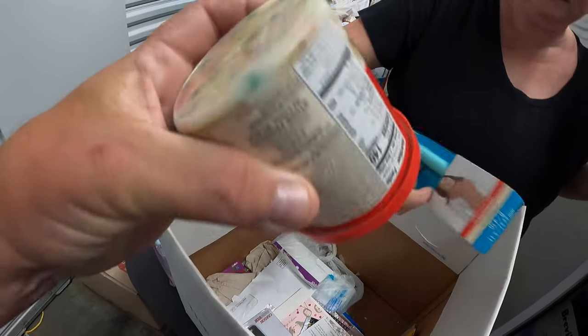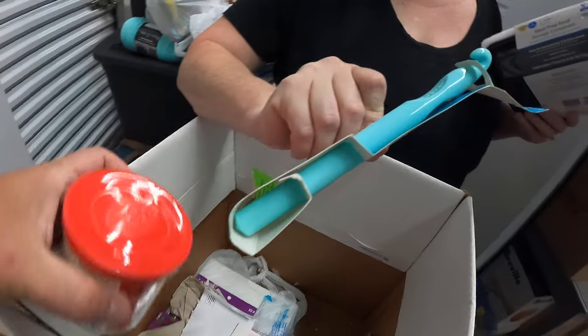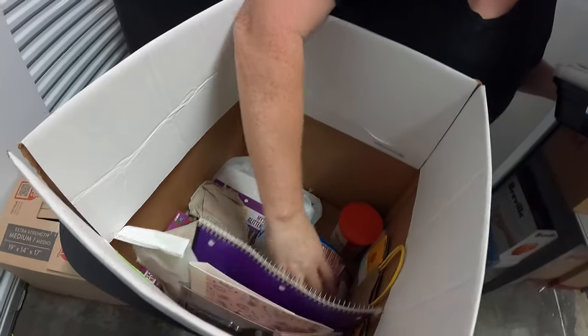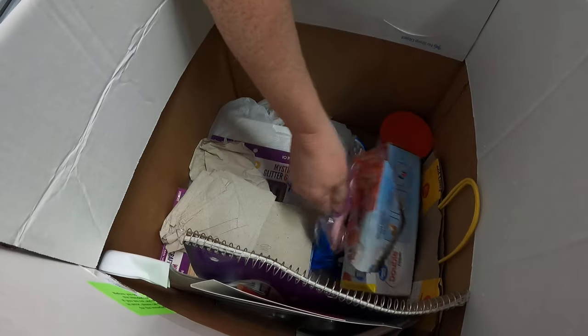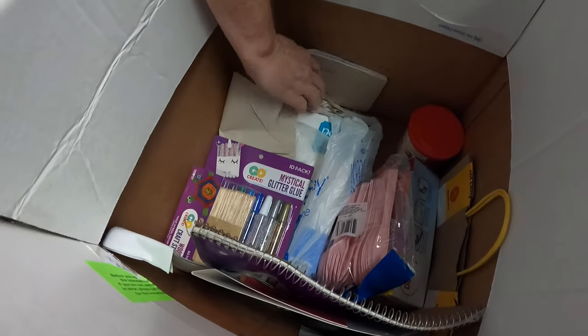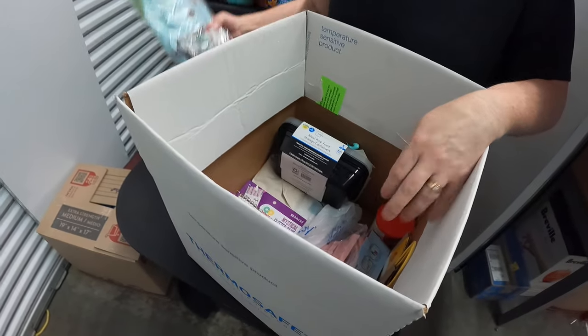Frosting. Here we go. July 2021. No thanks. You want a fingerful? Nope. All right. Look at that. Is a crochet hook and a half. That is a big crochet hook. And there's some baggies. Plastic silverware. Glitter glues. And this is printer paper in the bottom. Printer paper it is. All right, but it started with yarn.